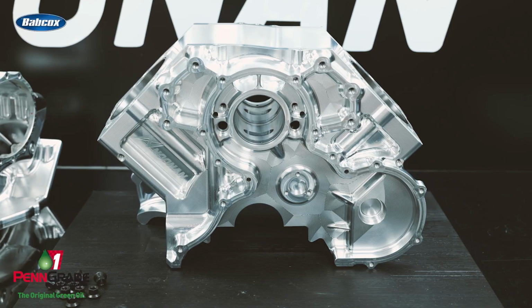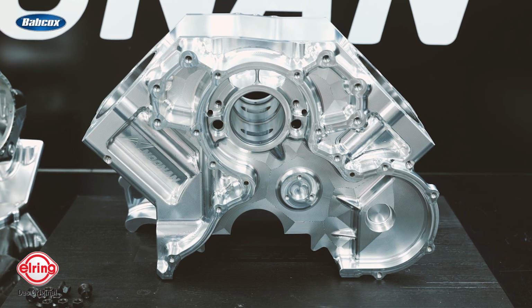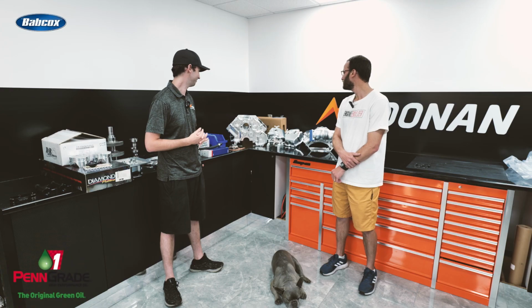A lot of guys are trying to fit them in Harleys, and we have to show it to them and say, it's pretty big. We do have a lot of interest in it, and it's a pretty unique piece for sure. Yeah, no doubt about that.